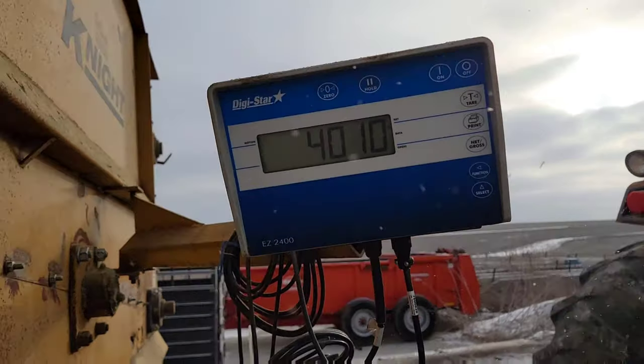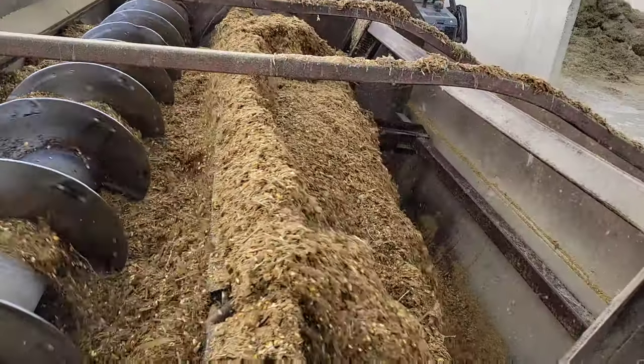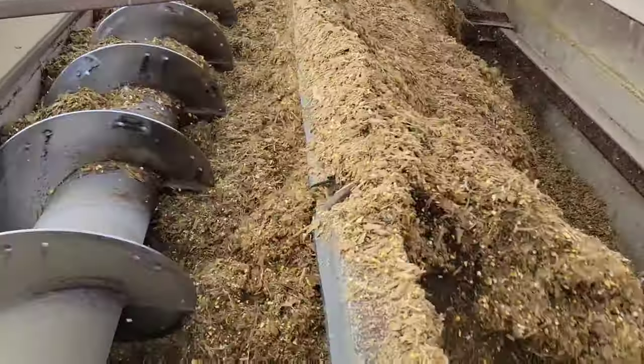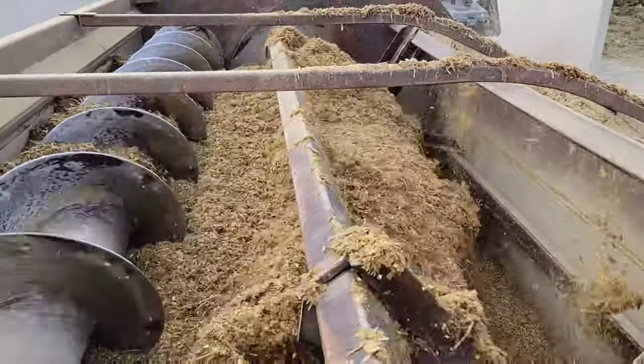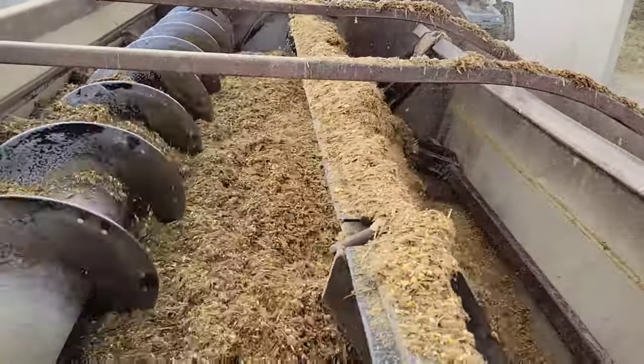So we got our first batch mixed. 4,000 pounds. See if I can't get in there and show you it mixing. There it is, mixing it up. Works pretty good. These are nice feed wagons. We'll go dish this out to the guys on the inside.